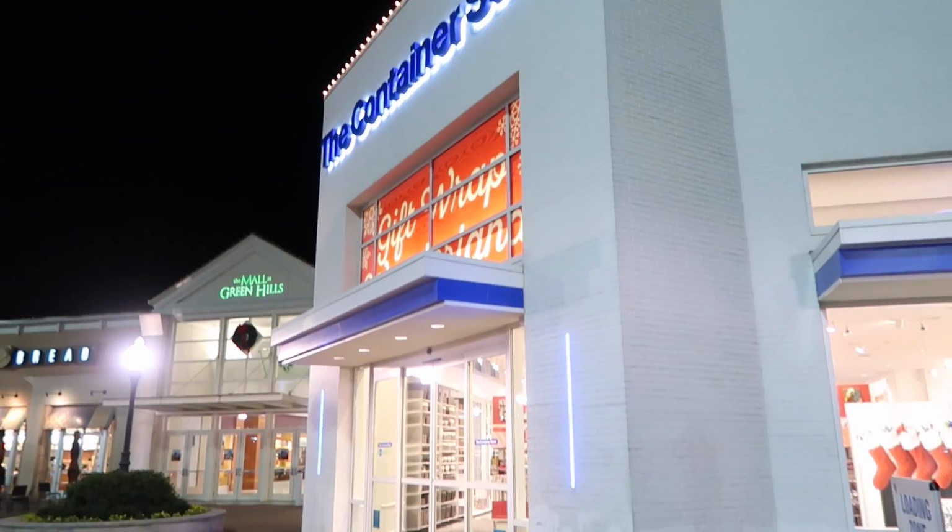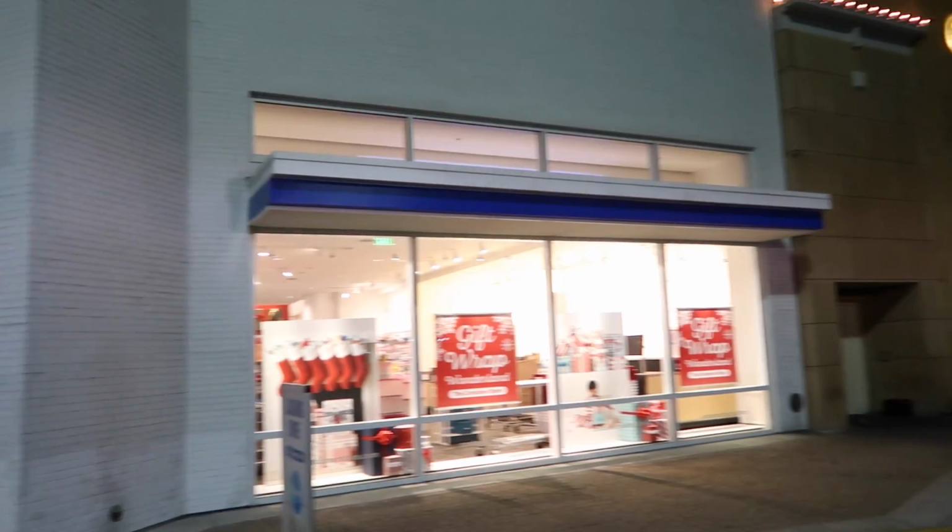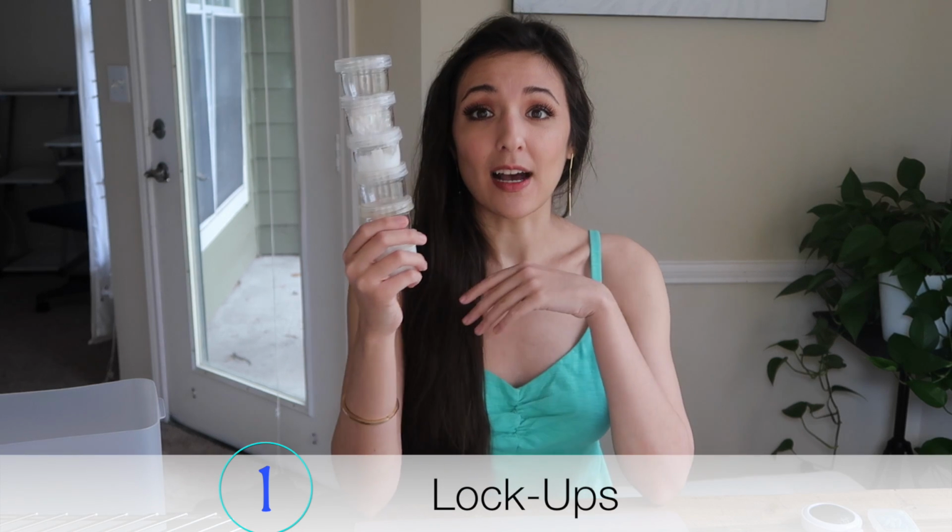I have been to the Container Store more times than I would like to admit. In fact, I think I know the Container Store better than most of the employees because I've been in there so long. I have a whole vlog on just touring the entire Container Store, so I literally have a map of it now. But these are the highlights, and the very first item is these lockup containers.